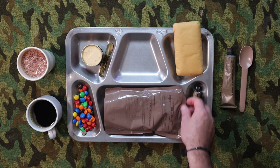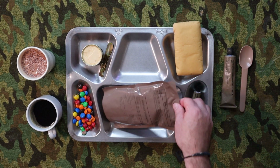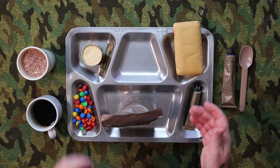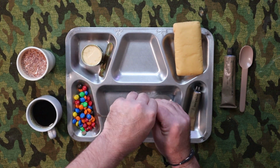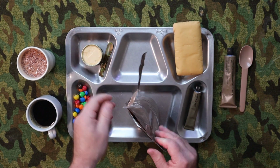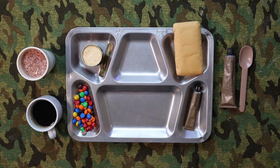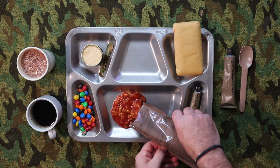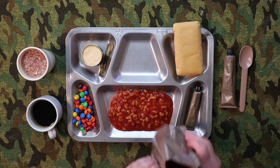Alright, and next up we have our baked beans. Now these are hot as hell. They come in a nice gusseted pouch, but we will just be tipping a little bit of it out. There you go, a bit of a smell of that. Yeah, look, that just smells like any baked bean that you can have in any can anywhere. Alright, that's probably not even half.